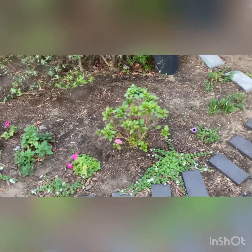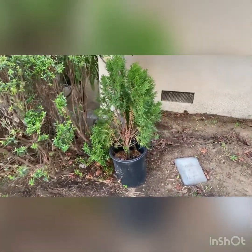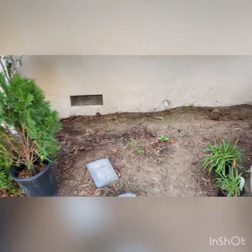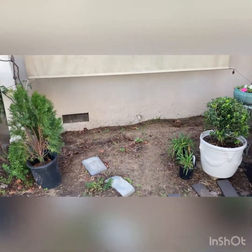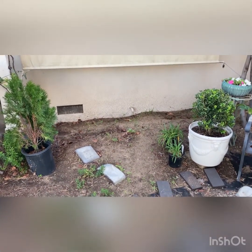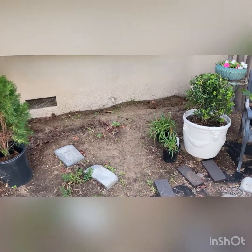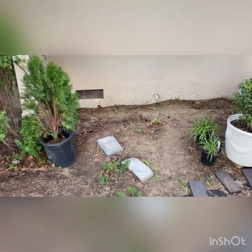Over here, the arborvitae is still not in the ground, but that's because I haven't really decided how I want to arrange this area back here under our picture window. And I will get to it. I've got those agapanthus, those lilies of the Nile down there too. And I've got the shrubs in my little shrub nursery. So we'll come up with a plan at some point.